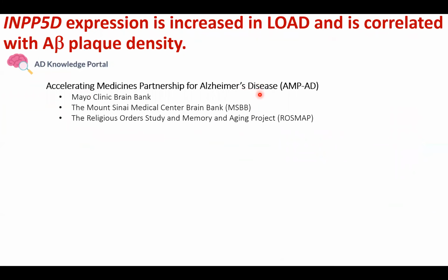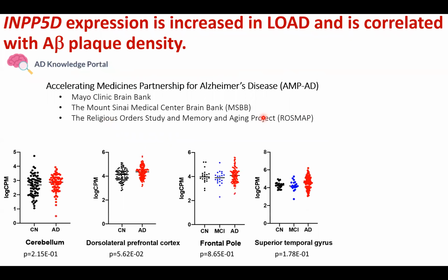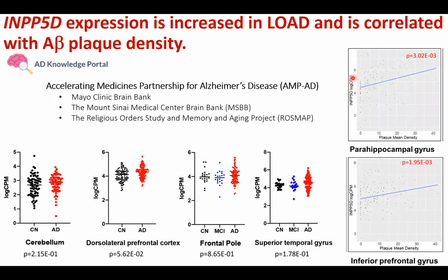So before we could really get into any animal studies, we went back to the human databases and looked at INPP5D expression. We utilized tools in the AD Knowledge Portal, specifically the Accelerating Medicines Partnership for Alzheimer's Disease, or AMP-AD, which has collected data from the Mayo Clinic, Mount Sinai, and the Religious Order Study and Memory and Aging Project, or ROS-MAP. So with the help of Kwanzek No and Andy Tsai, when he was here, we started looking at the expression of INPP5D in multiple brain areas in the late onset Alzheimer's disease brain. And what we found is that, regardless of Alzheimer's disease, in multiple brain areas we see a significant increase in INPP5D expression that's associated with an Alzheimer's disease diagnosis. And furthermore, that increase in INPP5D expression, which is on the y-axis, positively correlated in multiple brain areas with A beta plaque density.